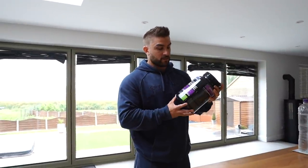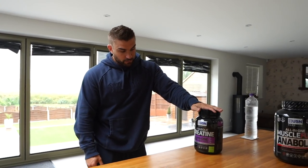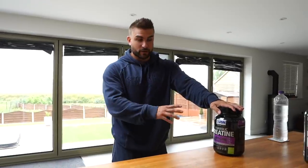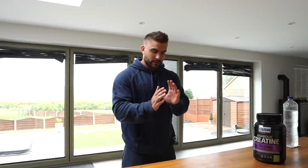Creatine Anabolic. This has been around probably as long as I've been with USN, and that product has been improved. I've been on and off with these products for 10 years. The Creatine Anabolic is an all-in-one creatine, so it's got ethyl ester in there, it's got monohydrate, it's got 46 grams of carbs. I take it intra to post-workout, so it's a weird time for me to take it. Most people take it post-workout, but I take it intra because of the carbs in it, and it helps with reducing fatigue and helping with my endurance whilst I'm training.